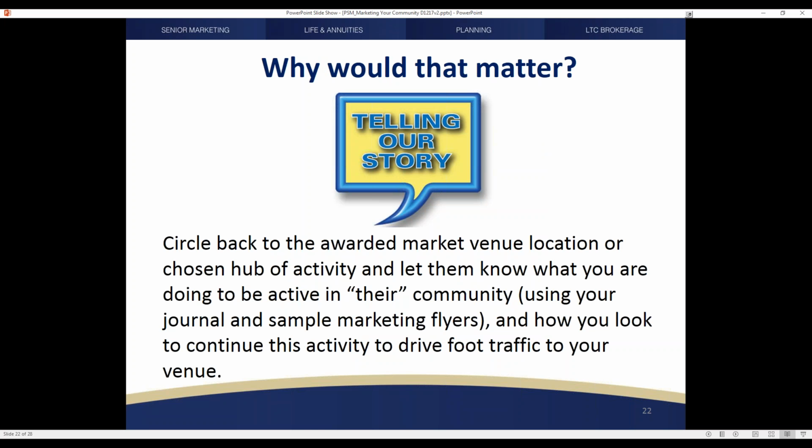So if you've selected a Walmart in a particular location and you're working these different centers of influence around it and you're dispersing this material, then take that information back to that department manager, to the store manager, and let them know that you are out there marketing their location to drive them business as well. And you'd be amazed at the difference that's going to make in your relationship with those key individuals in your chosen location. They're going to drive business to you as well because they realize that you're driving business to them.